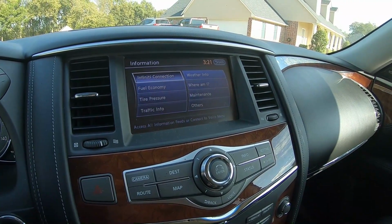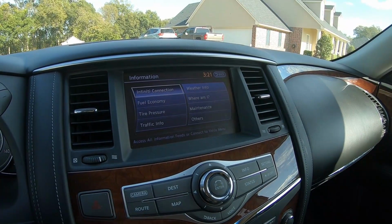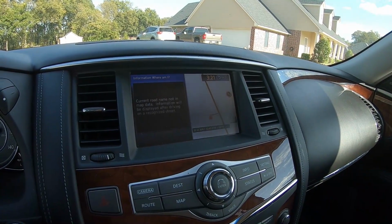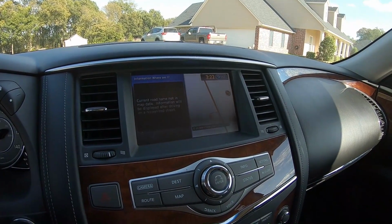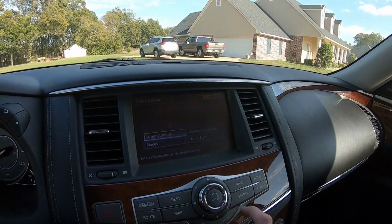A lot of information. Now, here's something, again, that I find kind of interesting, like those heated seats being part of the theater package. Where am I? Well, isn't that interesting? That tells you where you are in case you, well, I don't know. Whatever the case is, if you don't know where you are in your QX80, then you can find out that way. Very, very simple, though.